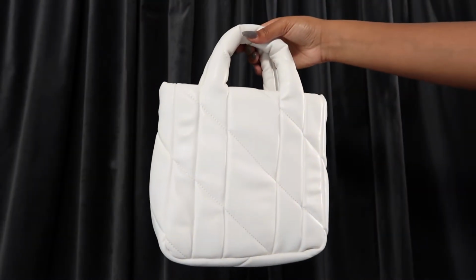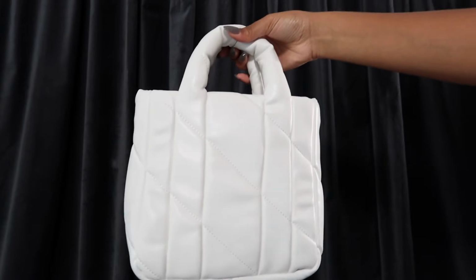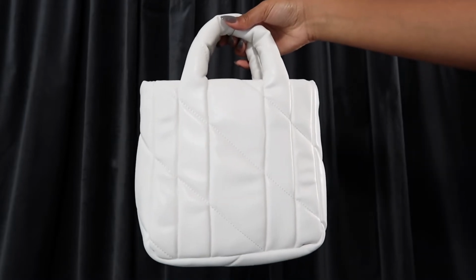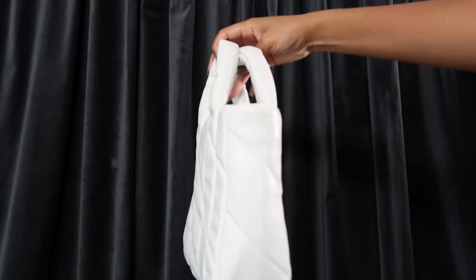You might look at this bag and think, oh, it's okay. It's just like a plain white tote bag, but it's quilted and it's made out of leather, or like fake leather. This bag is absolutely adorable, and I feel like it's just gonna be a go-to everyday bag.